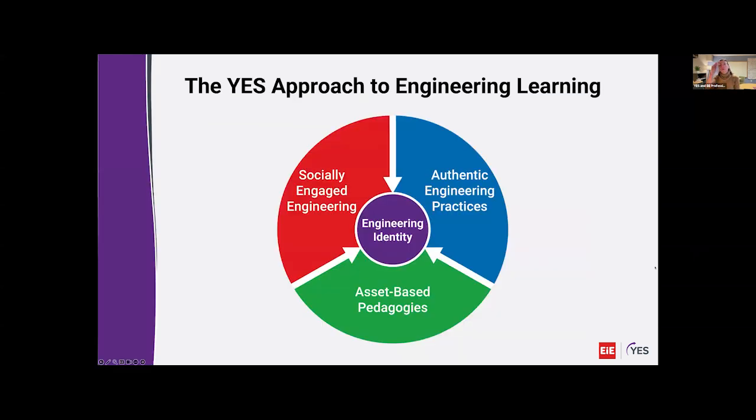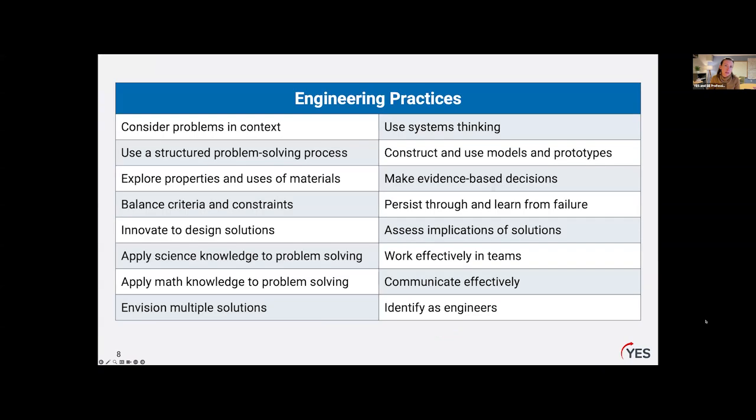And another general approach, which is true for all of our units that you might find on our website, is this approach to engineering learning, this framework that we have. And I'll break these pieces down. You'll see these 4 pieces: authentic engineering practices, asset-based pedagogies, socially engaged engineering, and all of that points to, as I mentioned at the beginning, and our goals, the shift in identity, how we want students to think about themselves after they engage in an engineering unit.